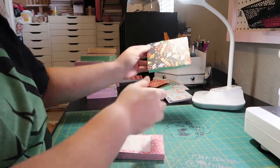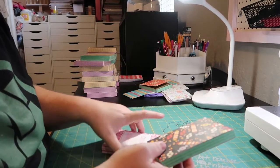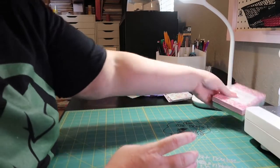But this is one I made earlier. It does not have a cut apart on it yet. You can see, it'll get one on it. It'll get embellished. And they're gonna go for $3.